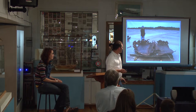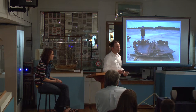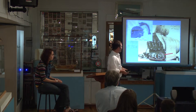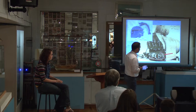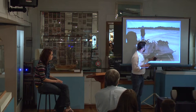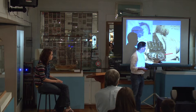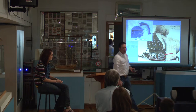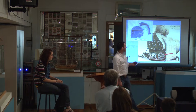And to show you next what we're trying to do now is to identify as many of these fragments as we possibly can to figure out how we can display them in the future. So what you're basically looking at in the other picture, the firebox, is this piece right here, the very, very bottom, where all the ash would have fallen from the coal.